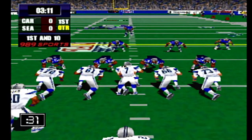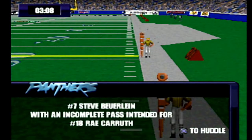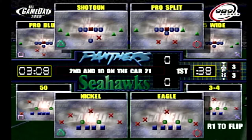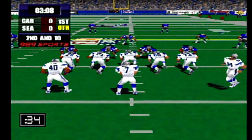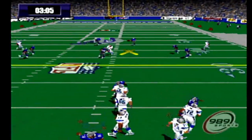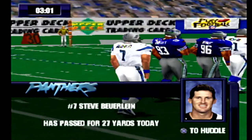Seattle moving its corners up to press the receiver. Carruth, the intended target. Williams almost picked that pass off. Great play to knock that ball down, though. Carolina, ball first and 10. Berline goes downfield on second down. Williams wraps and brings him down.